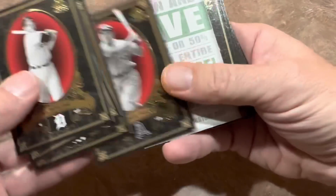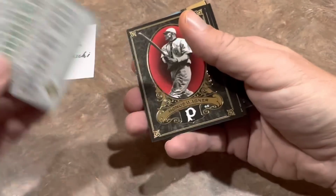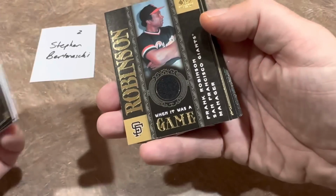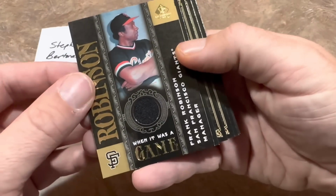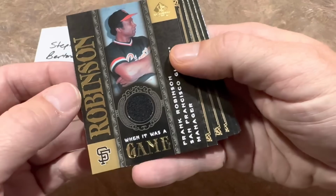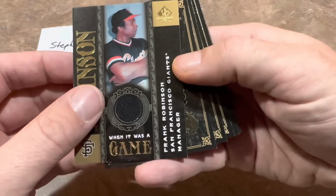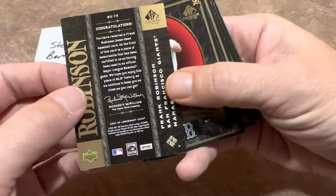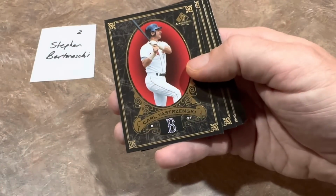4 for 4 on the Hall of Famers. It looks like this may have tricked me into, it's a thicker little promotional piece. And here we go again, another game-used jersey. It is Frank Robinson, Hall of Famer Frank Robinson, when it was a game relic right there. So another game-used jersey, and we have done it again.